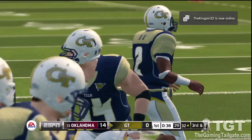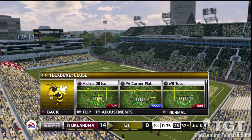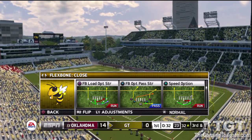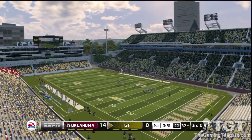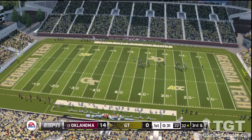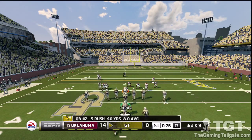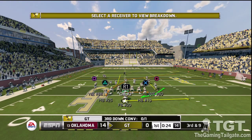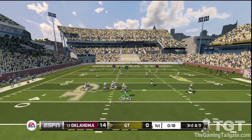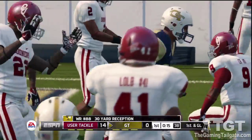Think about the speed and instincts it takes for a linebacker to get from his position into the backfield to make a play like that. That's well done. First from the 32-yard line. Third down. Over the middle. What a play, and that'll set up a first and goal.